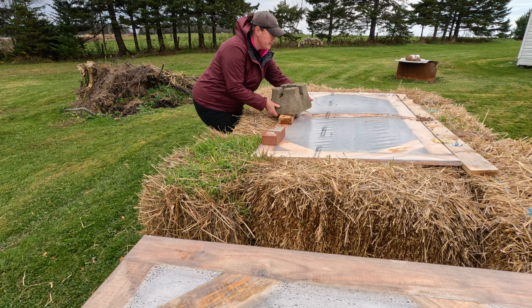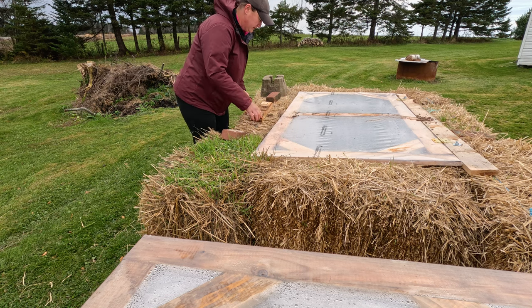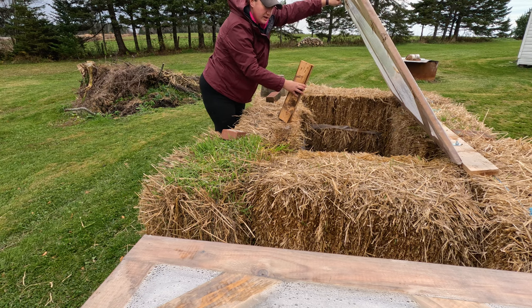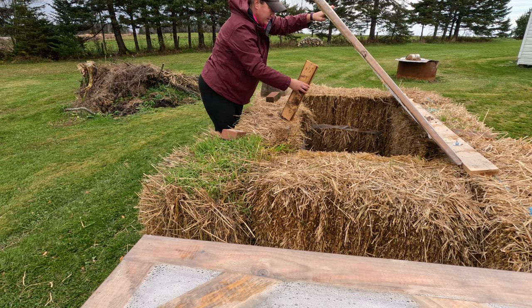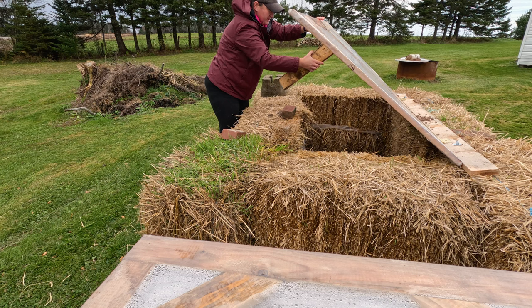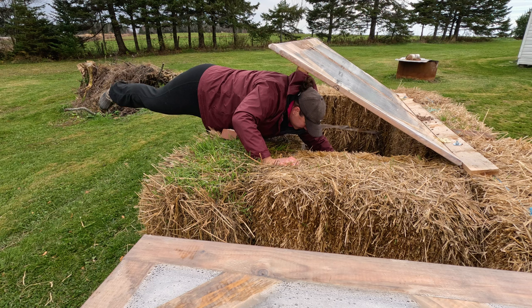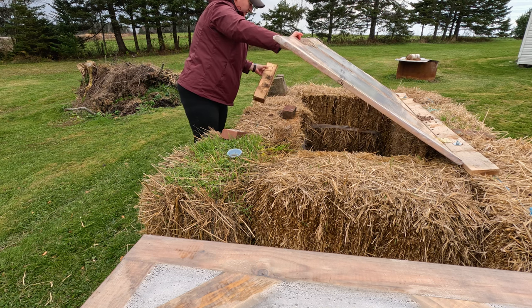All right, let's open this up and see what it looks like inside. Not bad. About the same. Nothing really growing. Just need to update my slug traps. Change my slug traps. That's all I'm going to do today in this one. Because we're definitely still catching slugs. Don't know why the straw bale, the slugs are so attracted to it. But those beer traps are still working. I'll flip it open.